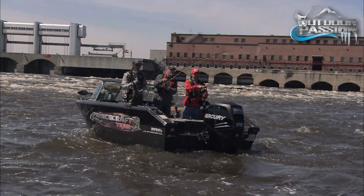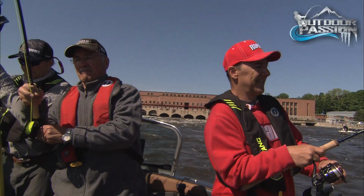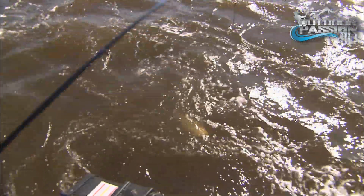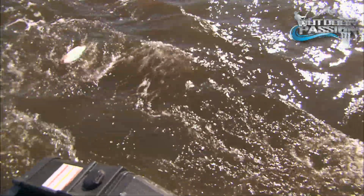Instantly after anchoring, we're into them. Now we got a problem. This might turn into a mess, but action like this makes shad fishing so fun. Serge and Alcide's local knowledge and tips on gear really gave us an edge.